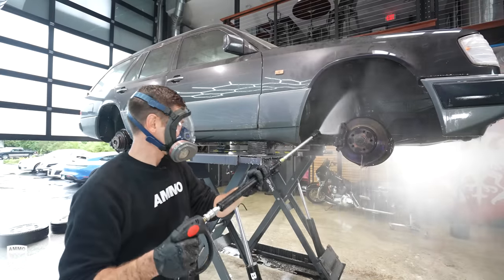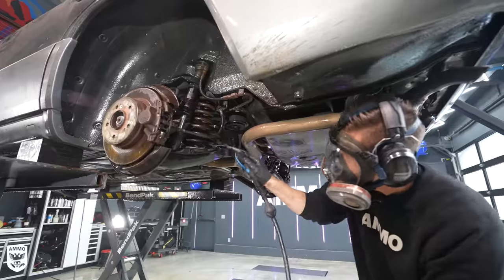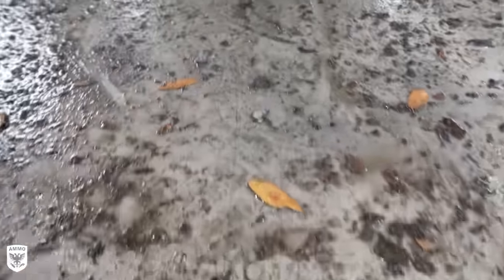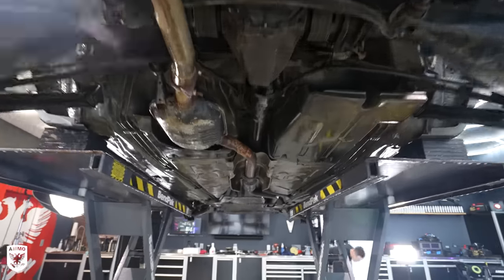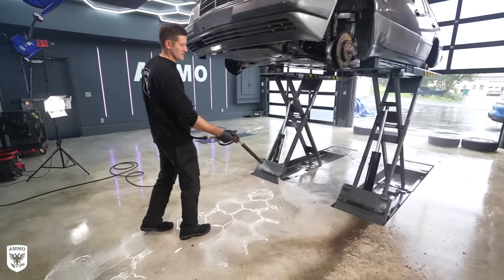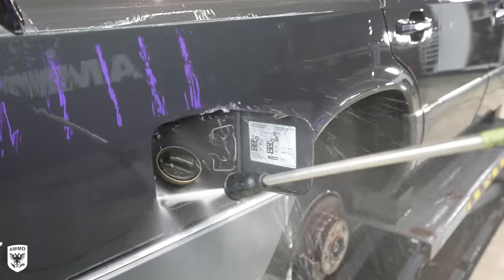Afterwards, I rinsed again before using compressed air in all the tight spots. Once all the undercarriage junk was cleaned, scrubbed, and then forced out with air, my floors were covered in mud, but the undercarriage was significantly cleaner. For the paint, I power washed the seams really well and then blew off most of the heavily soiled areas with just the pressure washer alone.